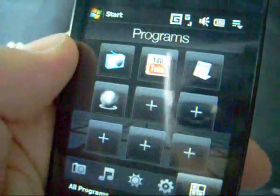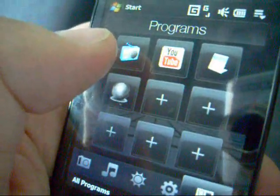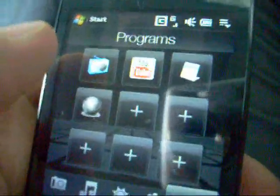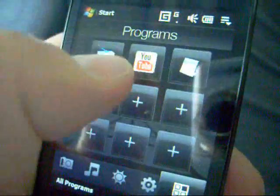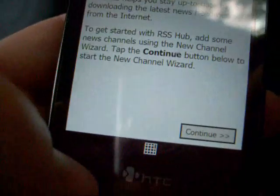Also in the programs option, which I probably didn't show you before, we've got the FM radio, which needs the audio out, the headset adapter, which I don't have at the moment, but you can see that in action on the Diamond videos. We've got the calculator there. We've also got the RSS reader. If I just open that, I'll just show you the RSS reader, RSS hub rather.